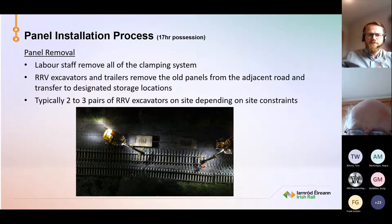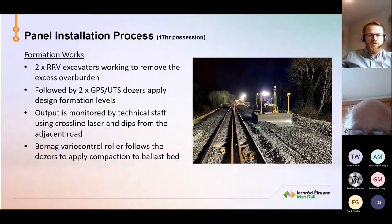Once we have the panels out, we can start our formation work. What we tend to do is have 2 ORV excavators working ahead to remove the excess overburden, followed by 2 GPS or UTS dozers, and they apply the design formation level. Most of the overburden is taken away by our excavators, and the GPS dozers are putting the final design on it.